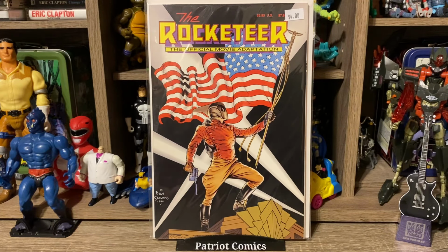The first book here is The Rocketeer, the official movie adaptation. Of course, as you see here, down on the left there is the Dave Stevens signature on the cover. He depicts the Rocketeer, which is pretty much his known character that he's worked on throughout the years. A big fan of The Rocketeer. I even thought the movie was pretty good, but this is actually the comic book adaptation for that 1990s movie. So really cool to have this one.